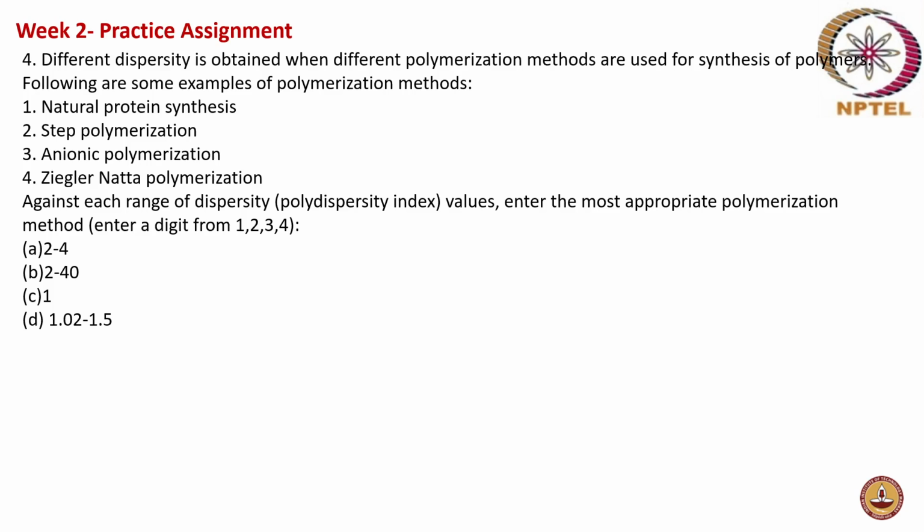So what kind of polydispersity does natural protein synthesis give? Maybe 1. Why do you say it is 1? Because dispersity is less, since almost all protein molecules have the same number of amino acids. Okay. Does any of you have any other answer, or can we go ahead with this answer?